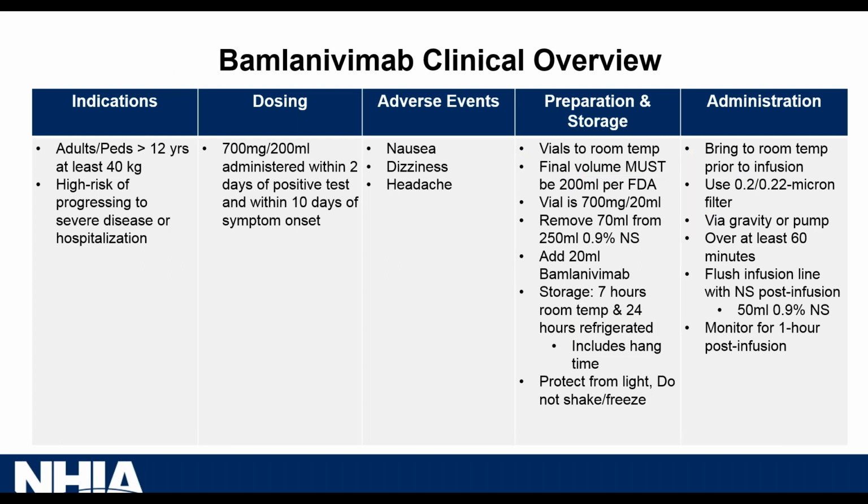Thanks, Bill. As we've probably heard, BAM is indicated for adults and pediatric patients over 12 years of age and 40 kilograms that are considered high risk with a progressive or potential to progress to severe disease or hospitalization. So one of the qualifying criteria for the program is to be able to identify these patients. Again, high risk for adults is considered a BMI greater than or equal to 35, 65 years of age or older, chronic kidney disease, diabetes, immunosuppressive disorders or patients taking immunosuppressive agents, or patients that are greater than 55 and have one of the following: cardiovascular disease, hypertension, COPD, or another chronic respiratory disorder.